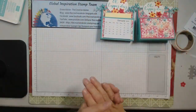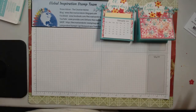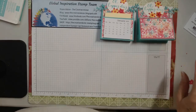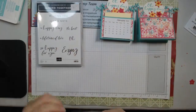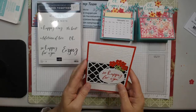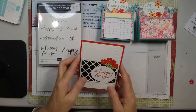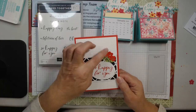So I hope you liked it. I hope you give it a try. All right, and then beyond that, I have a couple of other cards that I made with this beautiful bundle, which I love, and I've done a lot with it. So this is using the flowers. Oops, one of my rhinestones has taken flight, so I will grab those after and add another rhinestone on there.